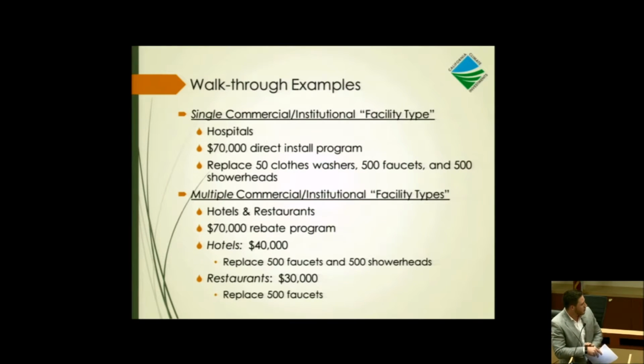At this point, I'm going to close out of the presentation and go through two brief examples of how to use the tool to estimate energy savings, water savings, and greenhouse gas emission reductions. Just to note, these examples will not provide any of the supporting documentation that will be required from applicants when they submit their proposals.